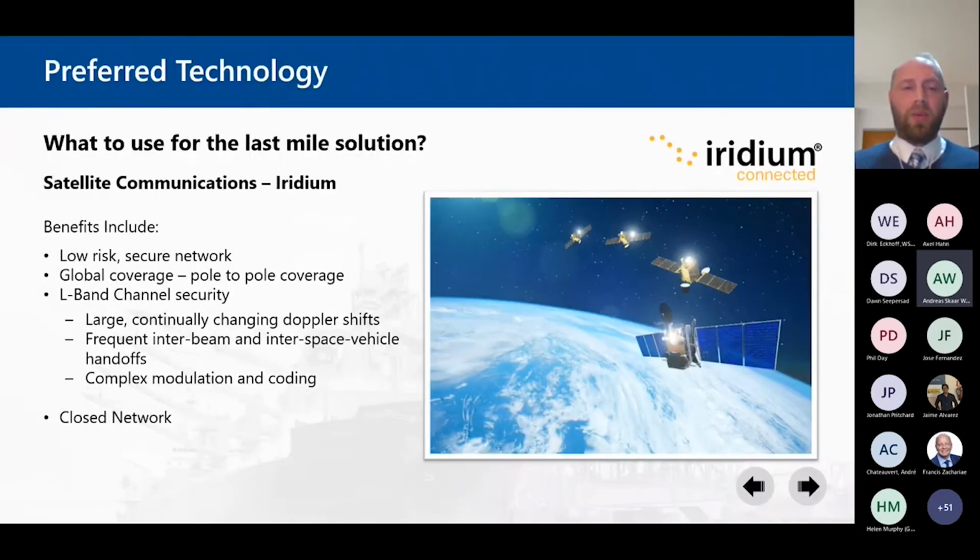So from our point of view, we decided to use satellite communications as the last mile solution. It's a closed network, it's lower risk, it's secure, and it has L-band channel security. So by doing this, you have fewer attempts to eavesdrop or intercept the RF channel. And one of the bonus points, it does provide global pole-to-pole coverage for our network.